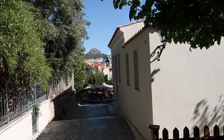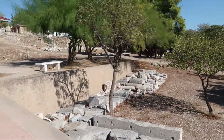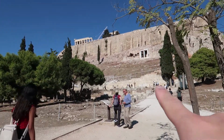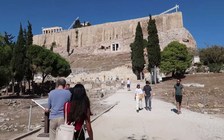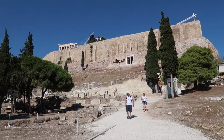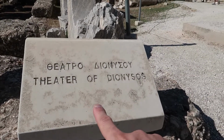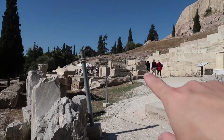We just got out of the entrance. We have tickets already, so it was pretty quick for us. So now we're gonna walk all the way up there. This is gonna be intense because the sun is pretty hot. Yeah, but it's still pretty cool though. So the first stop is the Theater of Dionysus, and it's right here.